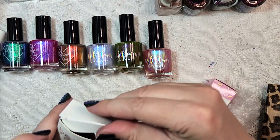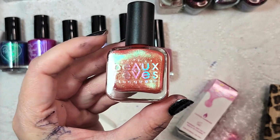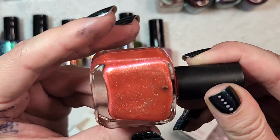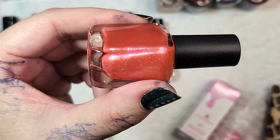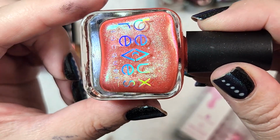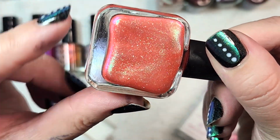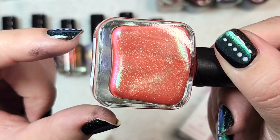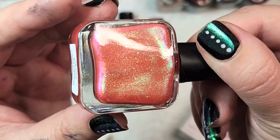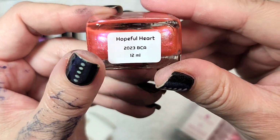All right, one that I got is Beau Revs. This is one of the halves of the Old Fair Maiden brand that has branched out into their own brands. So this one is called Hopeful Heart, and this one is a really interesting coral cantaloupe almost. Even more orange than that. I mean, it's really unusual. There is a green shimmer as well as some silver holographic flakies. This one is really beautiful. There's also a lighter shade of orange there, which I think on camera you're seeing as a pink, but behind that pink, in person, I'm seeing a lighter shade of orange. So really beautiful shifts. That one was Beau Revs Hopeful Heart.